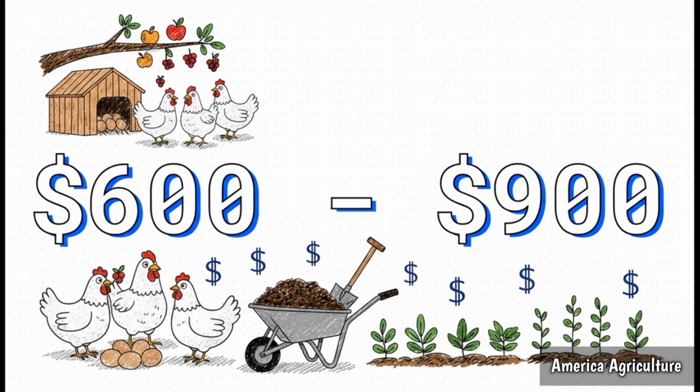Check out this value, 600 to 900 bucks. Just putting 6 hens in this specific zone yields up to $900 worth of eggs a year compared to store prices. But remember, they're workers. They happily eat that windfall fruit from Zone 2 we just talked about, which keeps your feed costs insanely low. Plus, if you use a deep litter system in their run, twice a year you get to literally shovel out compost straight onto your garden beds.